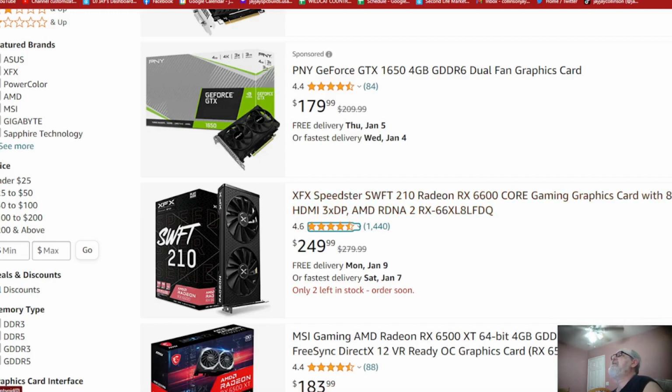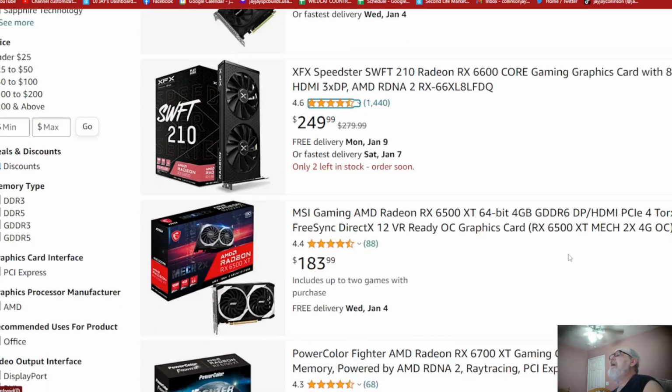It all depends. I mean, the only difference is that when it comes down to the gaming, this has got 8 gigabytes and mine's got 4 gigabytes. I'm not complaining. I'm happy with the 4 gigabyte version. See, the 6500 XT's got, right here, 183 bucks. And you get 2 games included with the purchase.